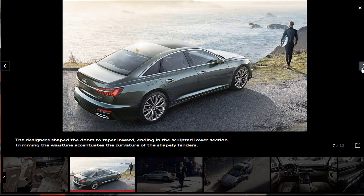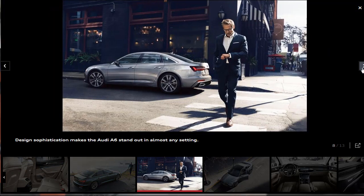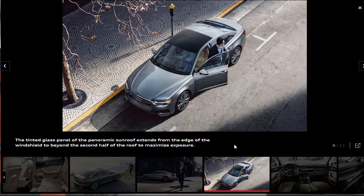Yeah, this is a beautiful car. It really is. I love the look of this new A6. Very nice. They say it's sophistication. I would definitely say this car has a sophisticated look, and it probably does stand out in almost any setting, as they say.